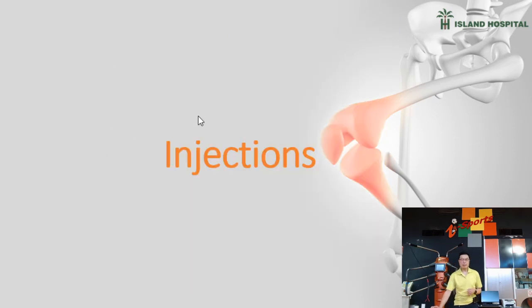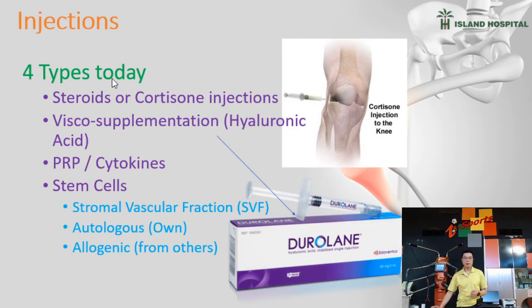Now, the last but not least are injections. Most doctors today will have a choice of several types of injections. You have steroids, you have hyaluronic acid, which is viscosupplementation, and then PRP and cytokines, and obviously stem cells, which is the real in thing now. So let's go through it one by one.